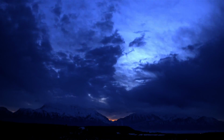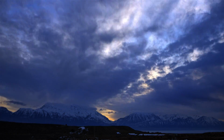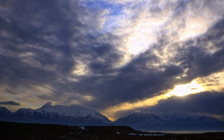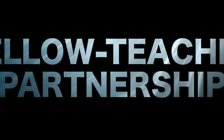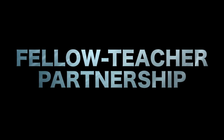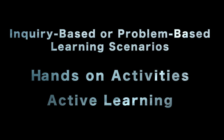We have learned that the GK-12 model promotes STEM education from grade school through the graduate level. Support for this goal comes in the form of training both in communication and teaching methods or pedagogies. The Fellow-Teacher Partnership, one of the most widely followed models, pairs a graduate student with a K-12 teacher or small team of teachers. Lessons, labs, and activities are planned and carried out by the fellows and teachers acting together.